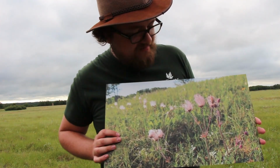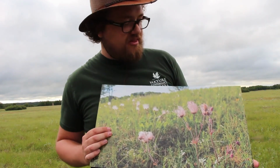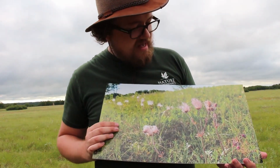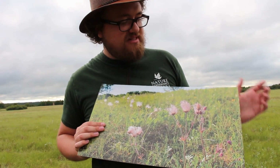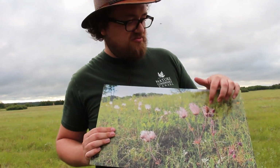The next flower is one of my favorites, especially in the early prairie. It's called the three-flower avens. This is in the rose family. And kind of similar to the bottle gentian, this flower blooms in the spring, and it doesn't open until a bee forces its way inside.